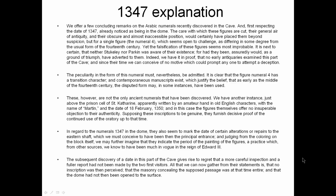And also that the cave, even though it did not really get inspected very well the first time, the dome had not been opened at the time to the surface, and there was no reason why the 1347 was not made during the time period in which it denotes, which is 1347.